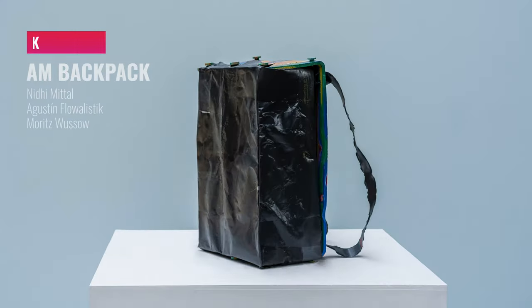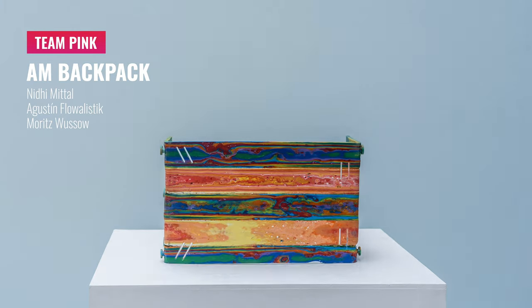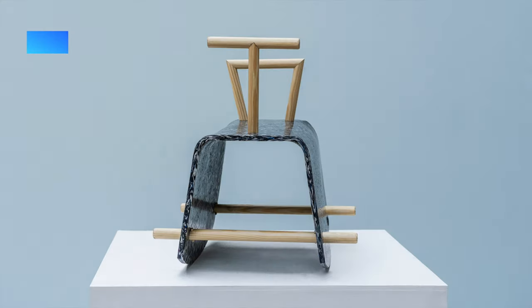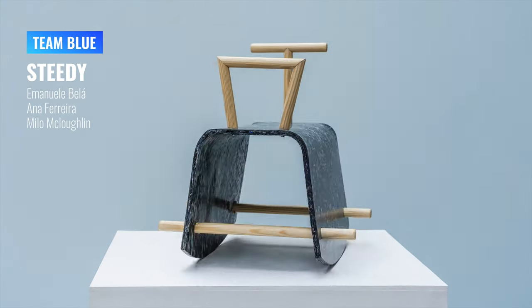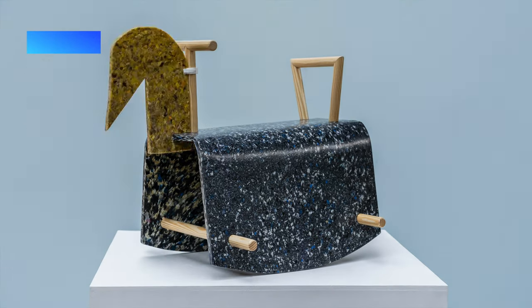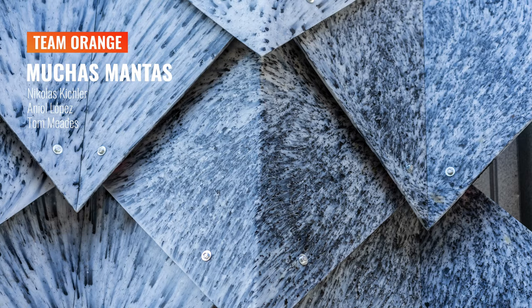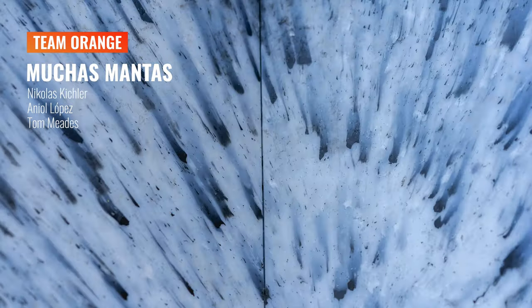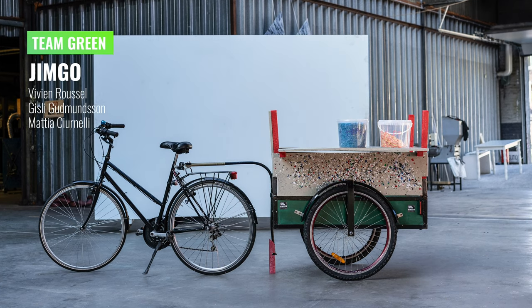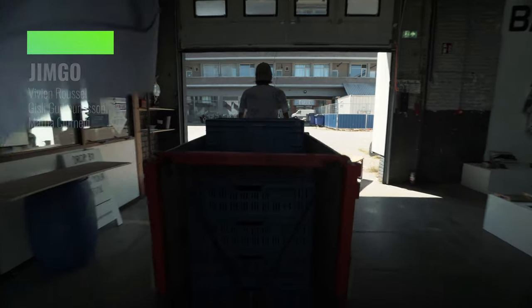We've made a backpack which can also be converted into a desk. In rural parts of India, kids carry books in flimsy plastic bags, and when they reach school, they don't have desks. This is our project Steedy. It is a children's rocking toy, obviously made out of Precious Plastics material. This is a kind of architectural building skin that protects anything underneath it from rainwater. A cargo bike that can be used like a pop-up recycle point that can be moved around the city to collect plastic from people.